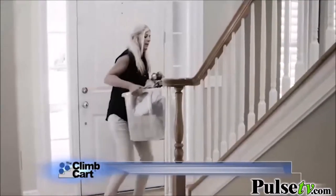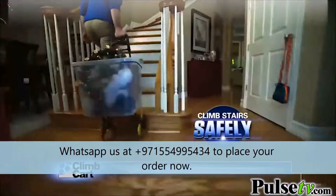So stop the lugging and tugging on your back and enjoy the freedom of climbing stairs easily and safely.